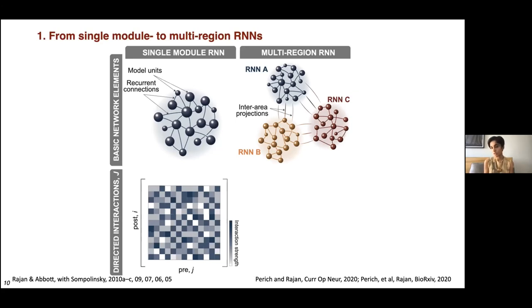In a single region or single module RNN, that's a single matrix in which the columns give you the sources, and the rows give you the targets or the postsynaptic weights. Now I'm calling these directed interactions because I don't want to restrict myself to networks using only cellular resolution data. So we're keeping this as general as possible, and we're capturing non-monosynaptic interactions as well. So it's just interactions and the directionality of these interactions amongst all pairs of neurons.